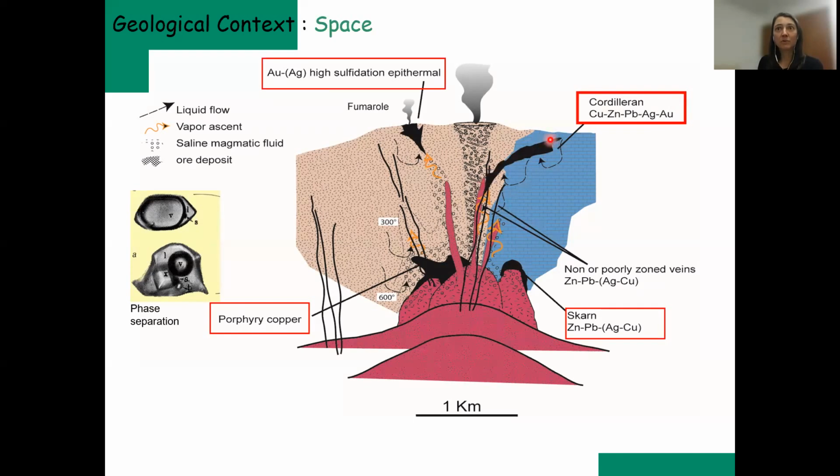So we're going to talk about these portions, which are in general very well developed in carbonate rocks, but also can be developed in volcanic rocks. And at the top of that, in a shallower part of the system, you're going to have gold and silver high sulfidation epithermal deposits, as they occur in many places, and it has been shown since a long time that they're linked with porphyry copper deposits. So this is a little bit the context that we are in now, and the suite of elements that we're going to have in the deposits.